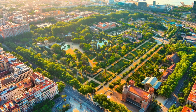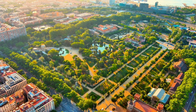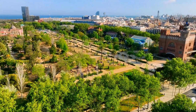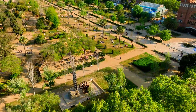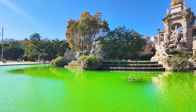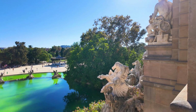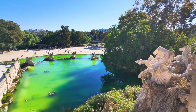But dig a little deeper, and you'll find stories. The park was built on the ruins of a military citadel, hence the name Ciutadella. In 1888, it became the centerpiece of the World Fair, and since then, it's belonged to the people. Stroll along the wide boulevards, and you'll stumble upon the Cascada Monumental, a golden fountain so ornate it feels like a Roman fantasy. A young Gaudí helped design the hydraulics here long before he became the city's patron genius.